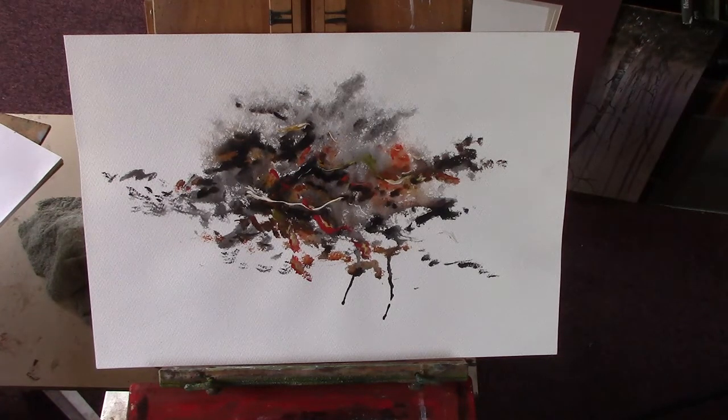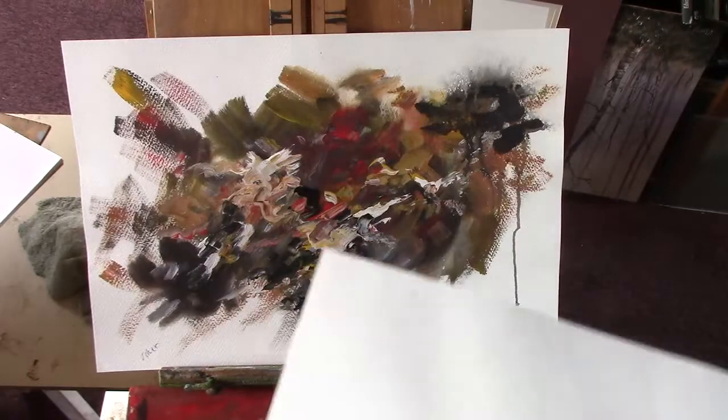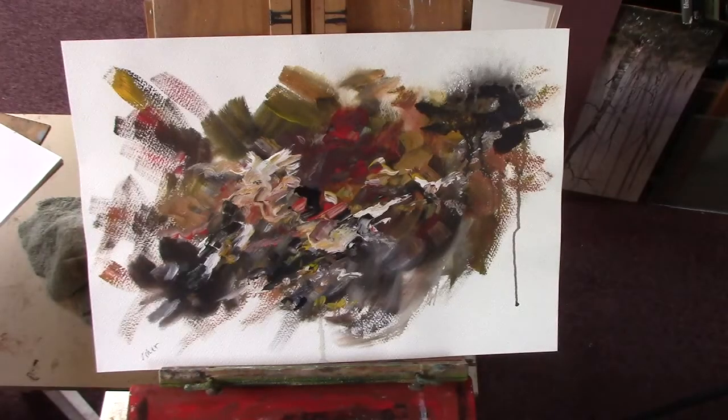But probably because I did this upright, we got some splurges. But that all adds to the charm or lack of charm of it. So I'll take that one away. I'm still painting on the back of it. This one is a bit more convoluted. There again, the paint ran, but it's all part of the action of the painting.